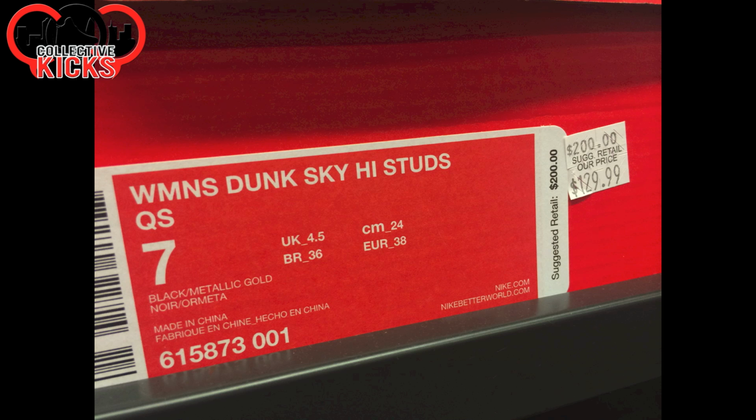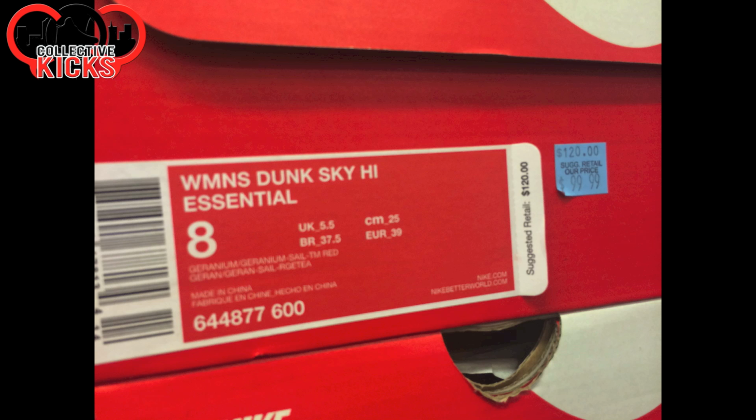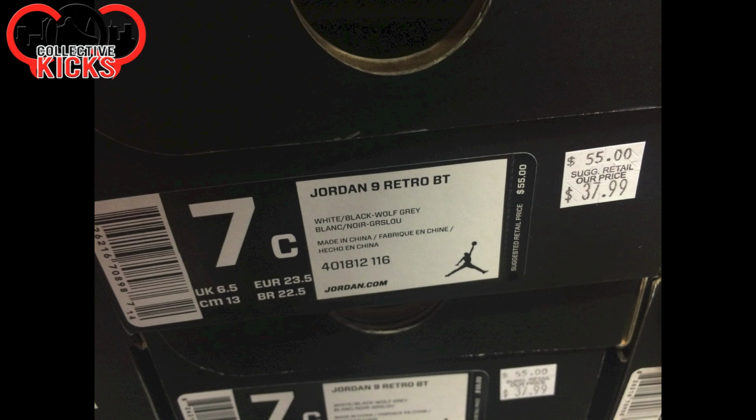And then they also had one final pair of those Sky Highs in this all red colorway as well, and those ones were $100. And then to finish off the video, check out these little bad boys. They had some little Baron 9s right here for $38.